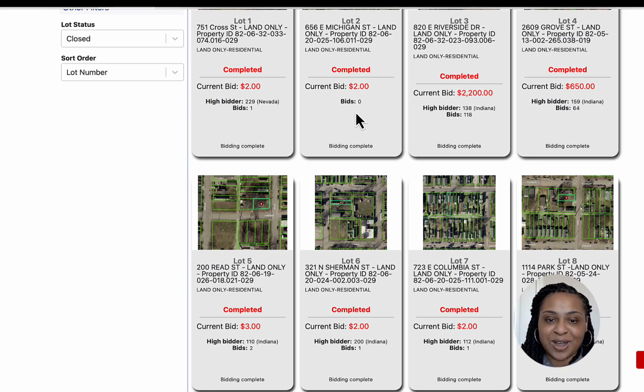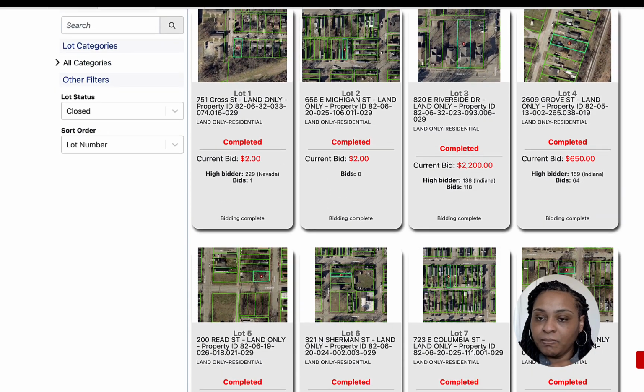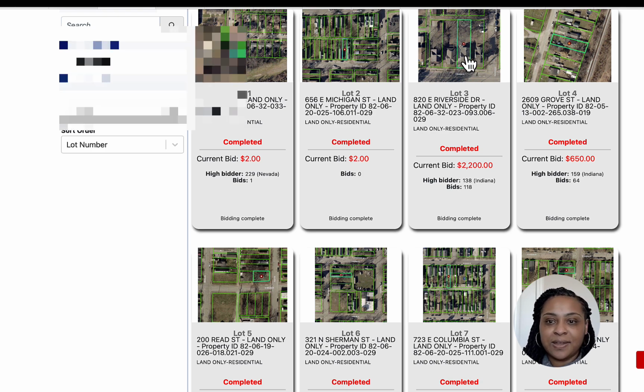You can see it sold for $2, $3. Looks like the land only. Let me scroll back up a little bit. So you can see these properties sold for, this appears to be a home, right? You can kind of see it may be a house. I don't know. So for $2,200. In a minute, or after I finish recording, I'm going to actually click on that one. I'm curious what it looks like.